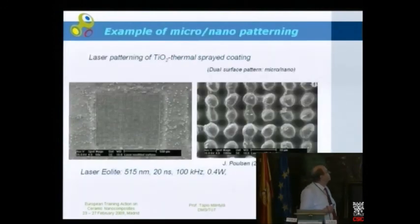Here is also an example of a laser patterned titania coating. This was made in this 515 nanometer pulse laser fiber system, and here is an area which has been treated, and here is a higher magnification. The laser beam has gone this way and then this way, and there are slightly deeper holes here because it has a double time of laser treatment. But what is interesting here, you can see that we have a micro pattern, but we also have a nanostructure on these. And now we try to benefit from or test further whether we have a nano-micro composite structure produced by this laser processing.